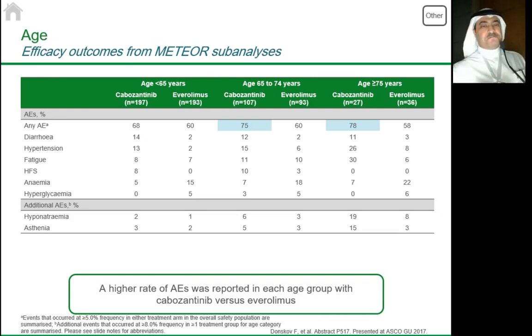So, yeah, so this one, where is that? Yep, so 68, 75, 70.